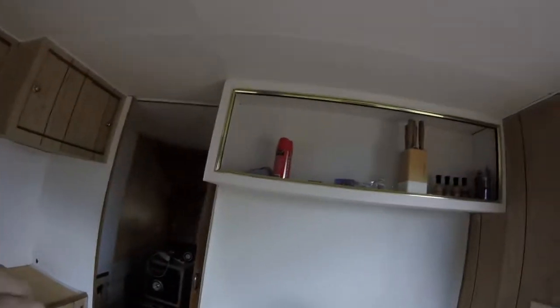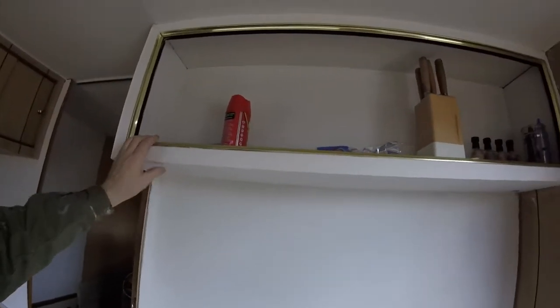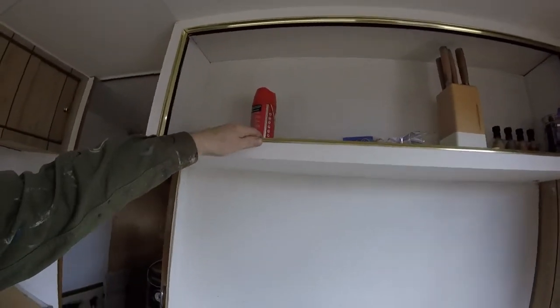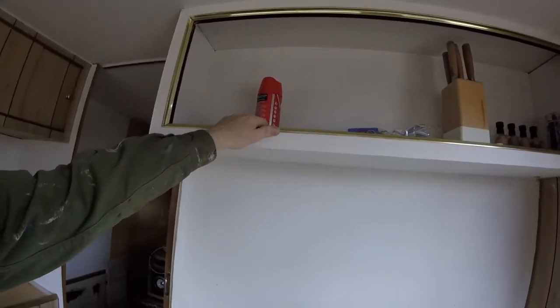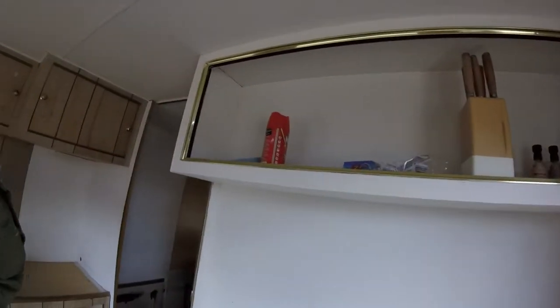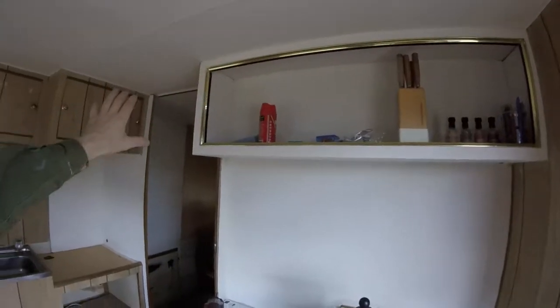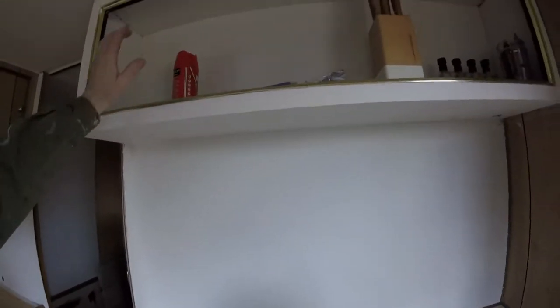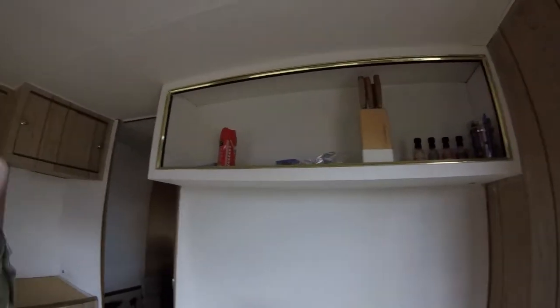Now, what else? I'm going to leave this overhead here. It's solid enough. It's got no rot in the top. I might just remove this gold trim, because this gold trim is actually a track. It was meant to have doors in there, but I'd like to keep that open. I like that being open there, because that'll be a good spot just to put some stuff.